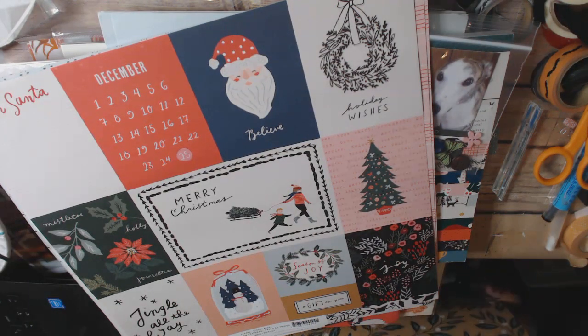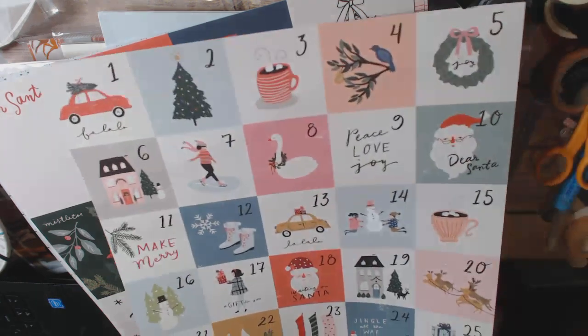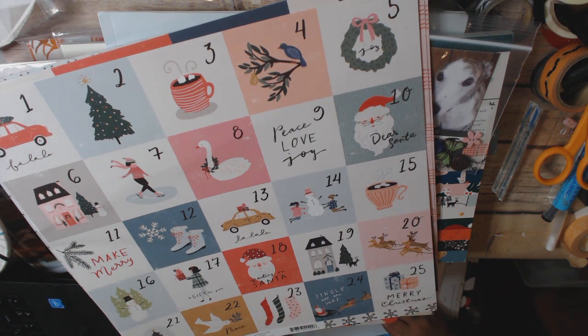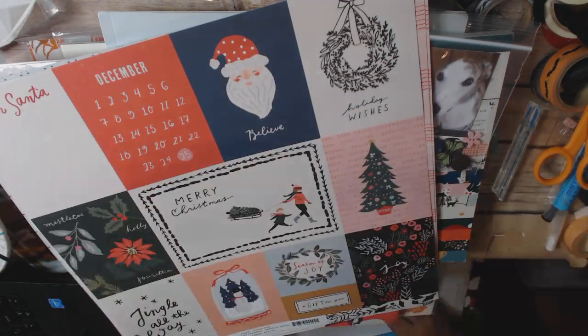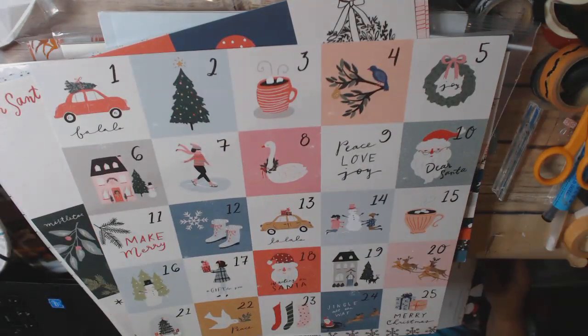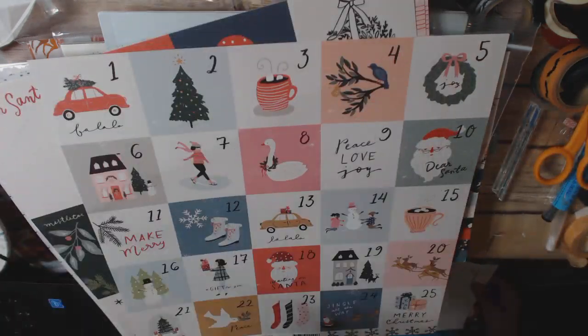And then this one, I don't know if this is in the 6 by 8. I have a feeling it's not. If it is, it's too small to use. These are the numbers that you can cut up, which I love, because if you're doing a December Daily, it's so nice to have these already done for you and have them be cute. But here's the other side. This one's a fa la la.